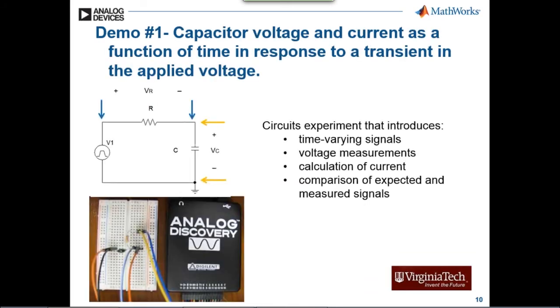In the first demonstration, we'll be measuring a voltage across a capacitor and the current flowing through that capacitor by measuring the voltage across the resistor. These experiments will introduce time-varying signals, voltage measurements using an oscilloscope, calculation of the current, and a comparison between the expected and measured signals, one of our introductory experiments in our circuits class.